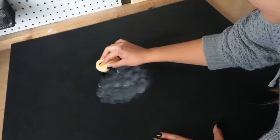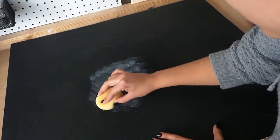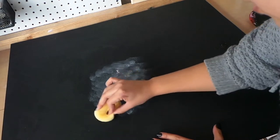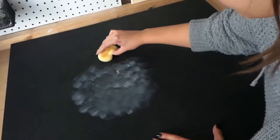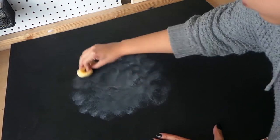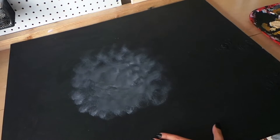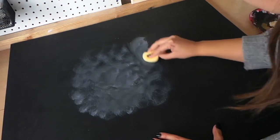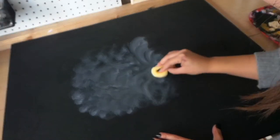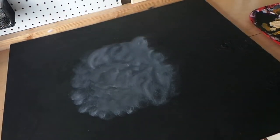So to get started, I'm using a 24x30 wrapped canvas, and all I'm doing to start out is creating that smoky effect with a sponge and white paint. And you want to spread that smoky effect all across your canvas.